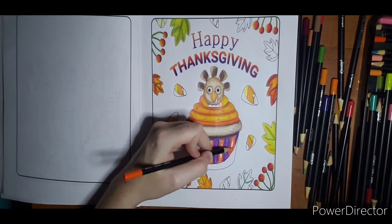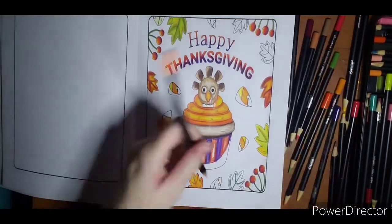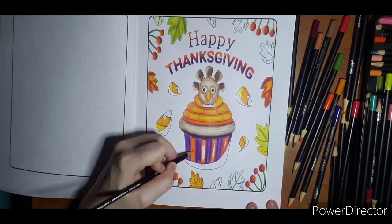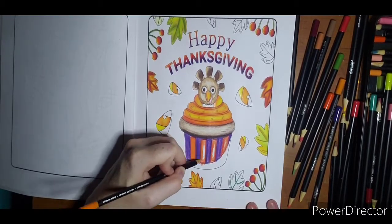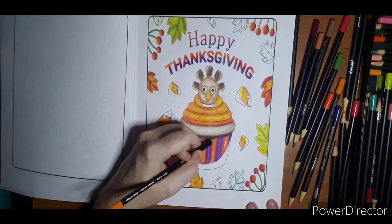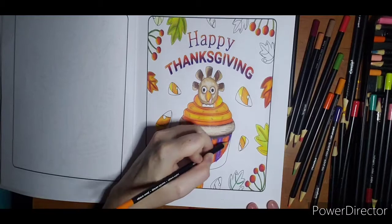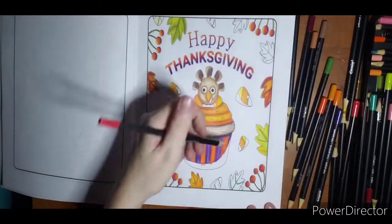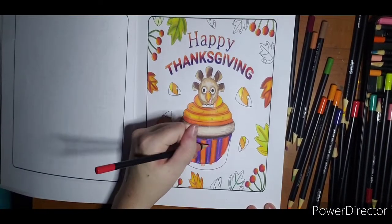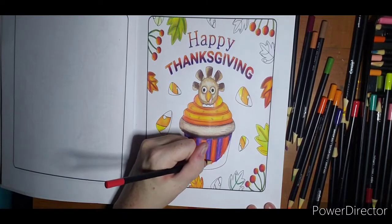Alright. And then I'm going to pull in that light orange in the middle. Fix the lines. Kind of hiding that little line a little bit. I didn't leave a fuzzy enough border, but it's alright, it's hideable.